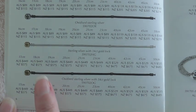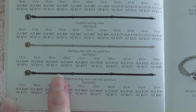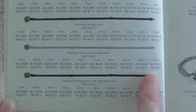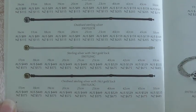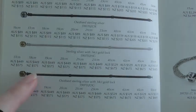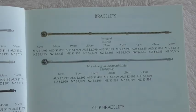What I would have loved to have gotten, and I could have got one off eBay for a really good price at one point, is the beautiful oxidized with the gold end. That would have been just so beautiful. Kick myself I never got that one.